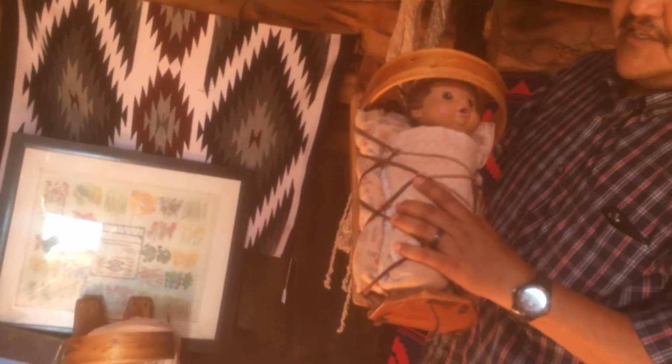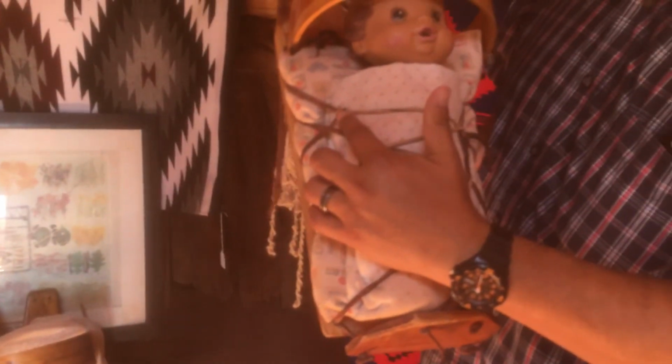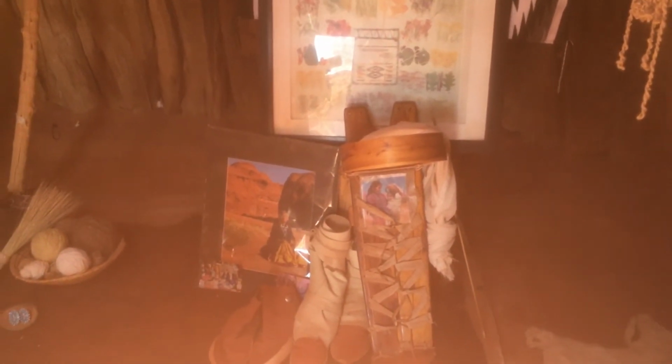So you can tell the sex of the baby depending on where this knot starts. So this one starts on the right. So this baby is a girl. If the knot was here, it'd be a boy. So if the baby were to fall, big rainbow would roll it to the side, so it protects the baby. This is the full size one. They would be in there for maybe about a year, or until they started to walk.